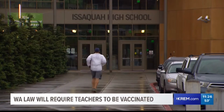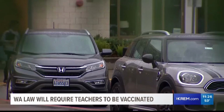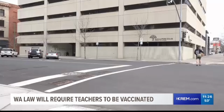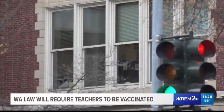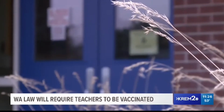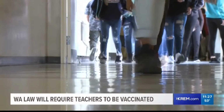This month, Governor Jay Inslee signed a new law removing the personal and philosophical options to exempt children from the MMR vaccine that is required for school and child care entry. The new law also makes it mandatory for school and child care staff and even volunteers to provide immunization records showing they've received that MMR vaccine or that they have proof of immunity.